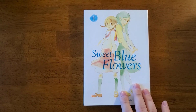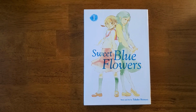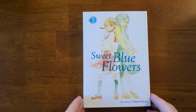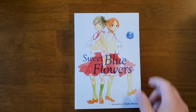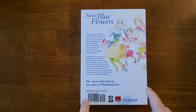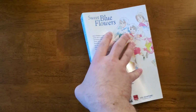And then we've got volume 1 of Sweet Blue Flowers. Earlier in the video, I had gotten 3 and 4 from Book Off, so I went ahead and ordered volumes 1 and 2. They were both in stock at Right Stuff, so I got volume 1 here, and then volume 2. Really nice covers, really thick omnibus releases. I'm really looking forward to reading this series.